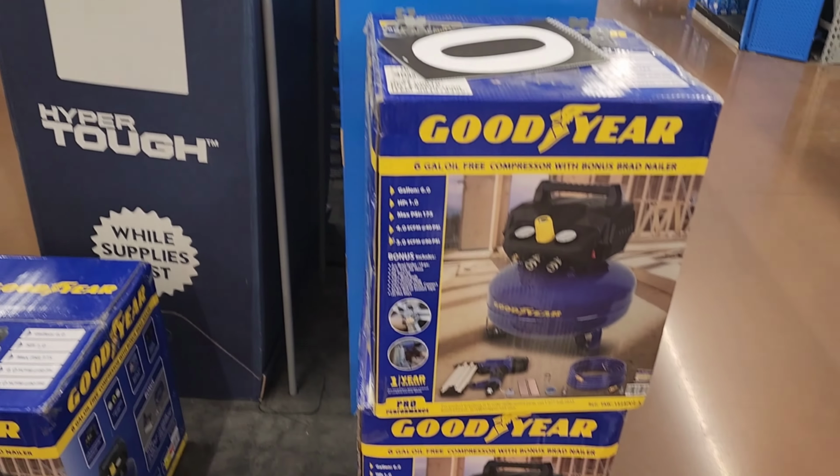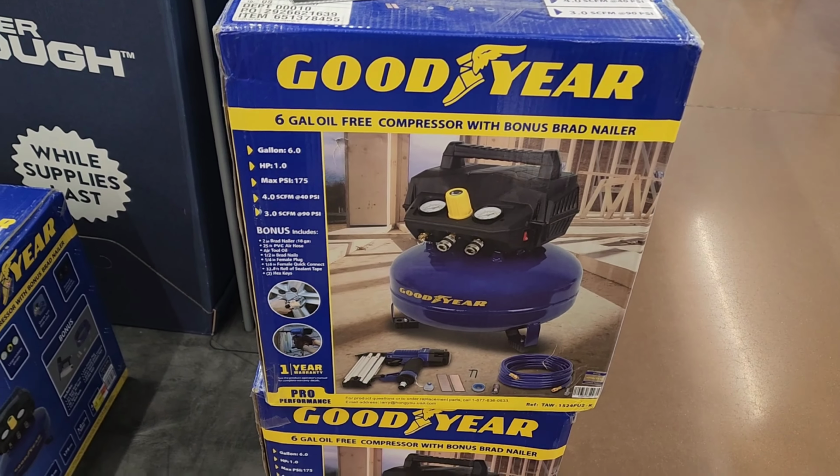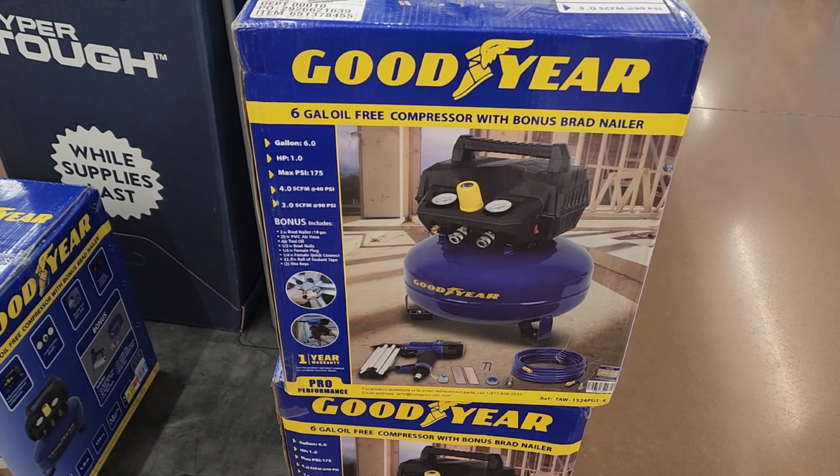So the first thing that I see is this Goodyear 6-gallon oil-free compressor. I don't know if I would go with this particular one, but let's see what else we can find.